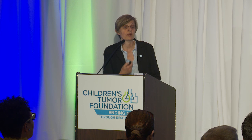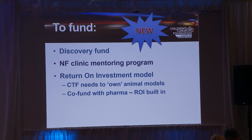And then one of the other things is we want to develop some kind of return on investment. If we help develop a drug for a company and that company makes $1 billion of that drug, we want a little piece of the cake. So that's a change in culture, which is interesting, and it's hard, but we're trying to do that. And you need to be persevering.